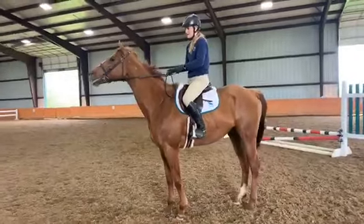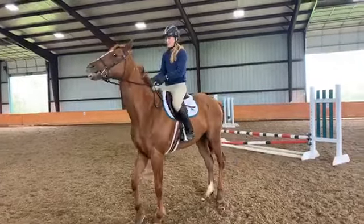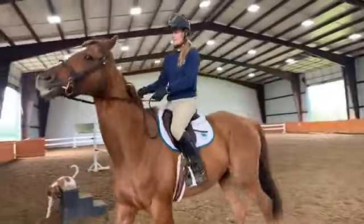So I'm closing the windows. My reins are actually quite loose right now, but I'm trying to put on as little pressure as possible. And it's easier to do when you're walking. There you go. So he has a little moment of release. I'll do the same thing.